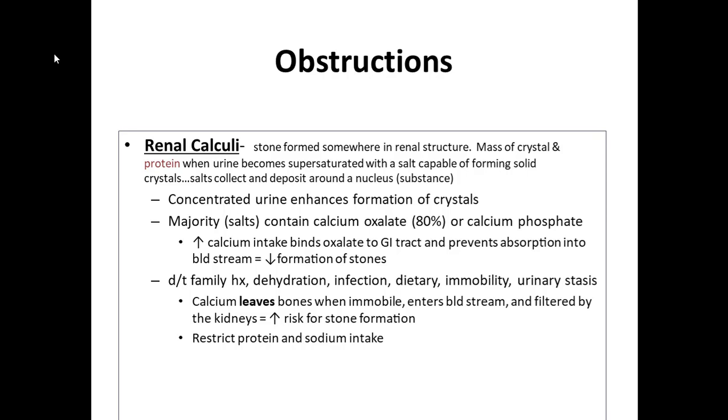So what are we going to do? We're going to teach them to restrict their protein and their sodium intake, because that will really help in decreasing the incidence of stones.